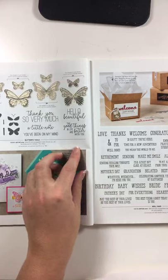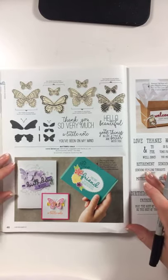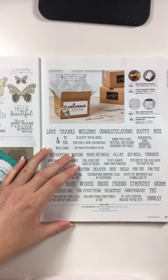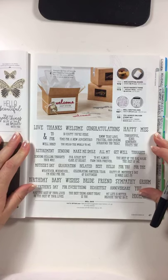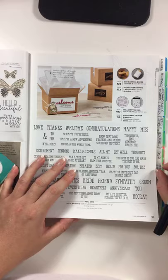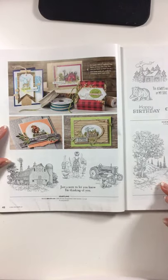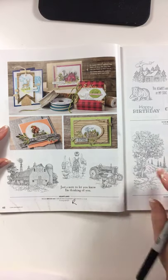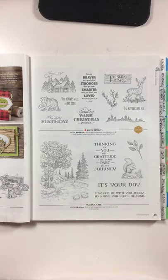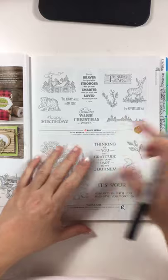The Butterfly Gala on page 46. It's not listed in the retiring list, so it is staying. Well Said is also staying, but oh no, that bundle is continued on previously. 48, this stamp set is retiring. Page 49, Peaceful Place. So this stamp set is retiring, but the Rustic Retreat is continuing on.